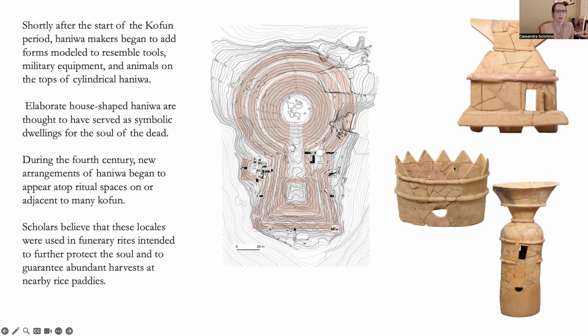Here we have a fence, a circular fence, closed. One wonders if within that fence a sacred space was created through a boundary. And this is known as a morning glory pot. There are very many of them, and we find these in abundance. Here's just a bird's eye view, topographical view of a tumuli kofun. Tumuli and kofun are the same thing. They're just different words to say the same thing. Tumuli means tomb in English, and kofun means the same kind of tomb in Japanese. Scholars believe that these kinds of objects were used in funerary rites to further protect the soul and to guarantee abundant harvests in the nearby rice paddies.